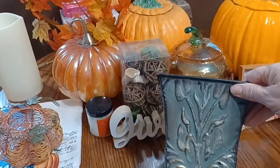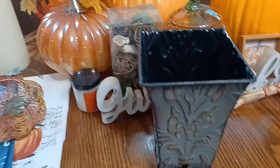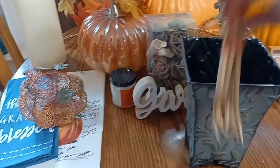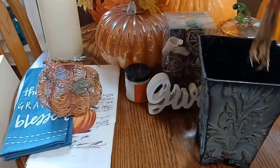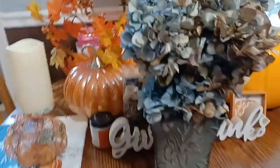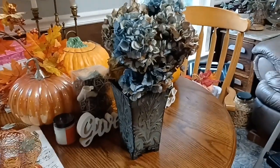I've got this little metal can that I picked up from somewhere. It's probably from a thrift store or a secondhand store, maybe an antique shop. And I've got this bundle of hydrangeas that I've had drying that came from a friend of mine's bush. So I'm just going to put those in because, you know, dried things, they remind you of fall.